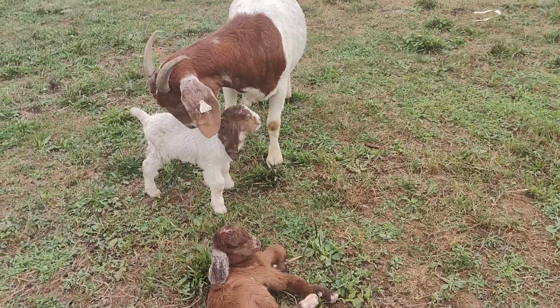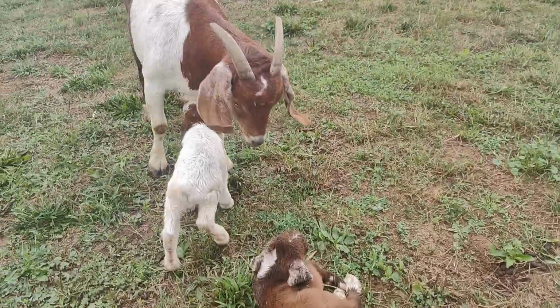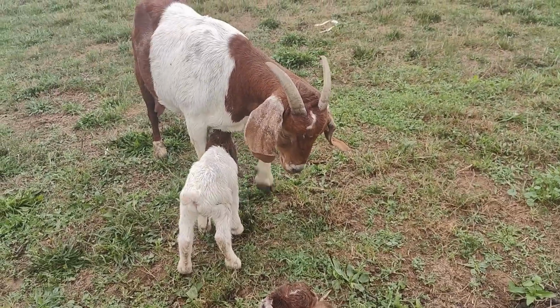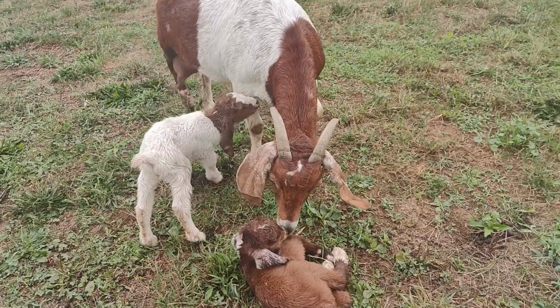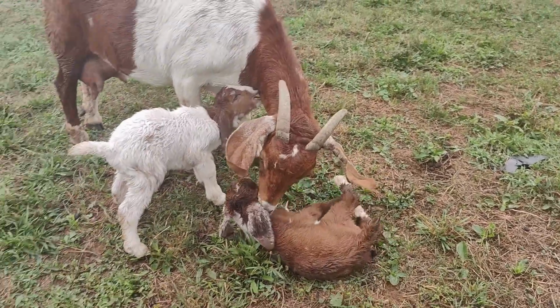We had one mom goat that was later than all the other babies, so now we got 2 new babies. They weren't born very long ago, but we just had a rain come through. Anyhow, we're gonna take them inside.